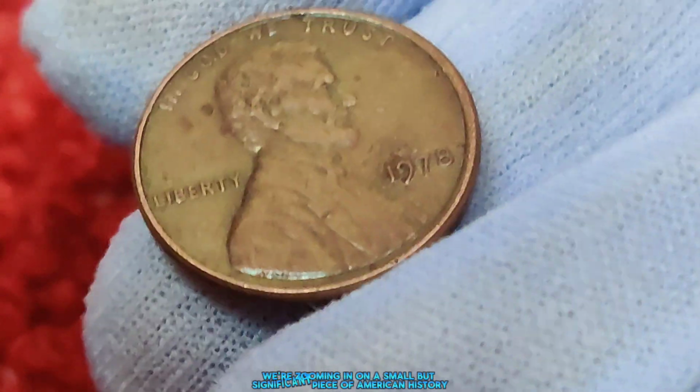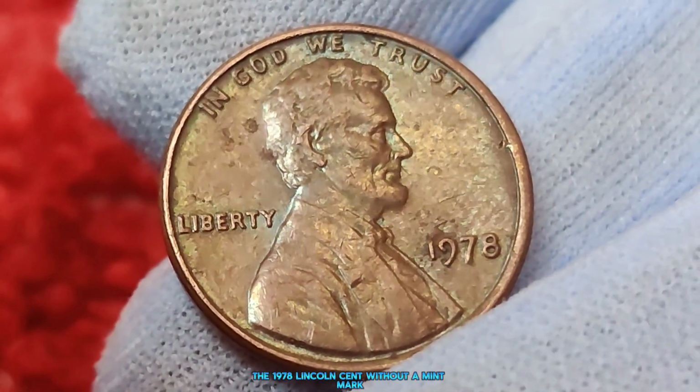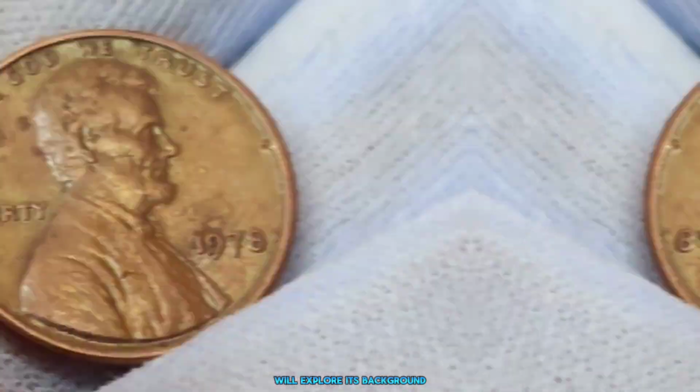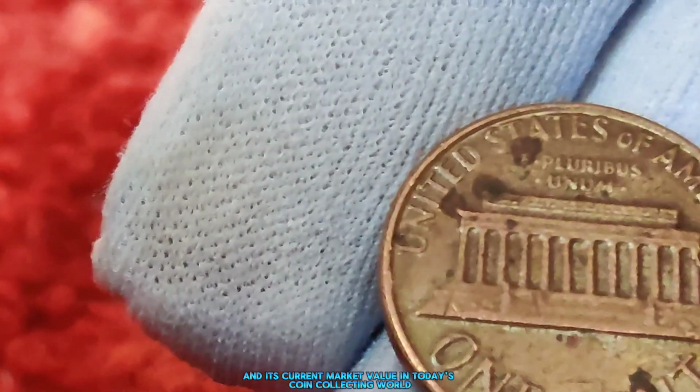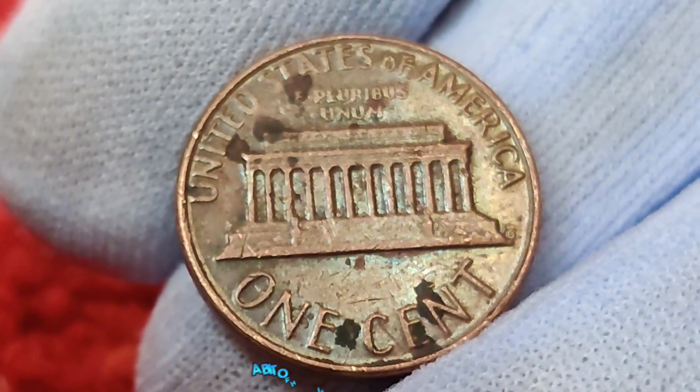Next up, we're zooming in on a small but significant piece of American history, the 1978 Lincoln cent without a mint mark. We'll explore its background, what makes it unique, and its current market value in today's coin collecting world. So let's get started. First, a bit of history.